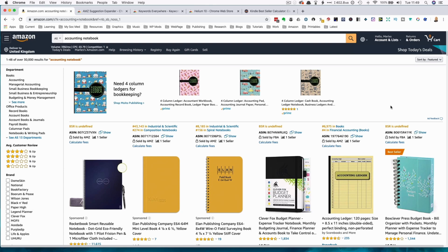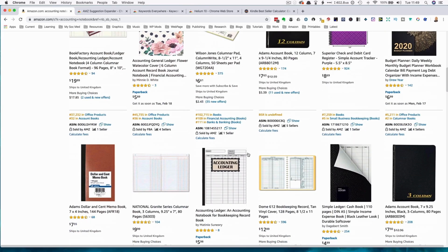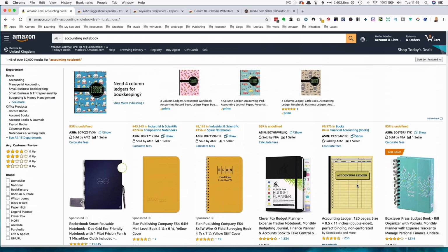If we did an accounting notebook or accounting ledger. Accounting ledger seems to be a common word that's used. There's another accounting ledger, there's another accounting ledger. Well, we do this by looking over in the top left hand corner on the Amazon page, and it tells us how many results there are. Now there's 30,000 results, so you're going to have to compete with 30,000 other people.